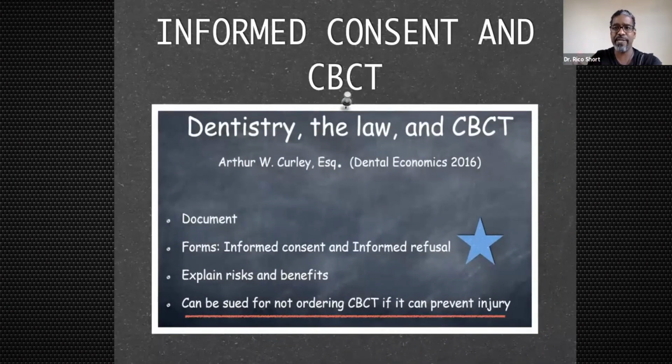This was informed consent by an attorney, Arthur Curley, in Dental Economics in 2016. It has to be documented if they do a CBCT, informed consent, and also informed refusal. If they decide not to get the CBCT and it becomes a problem, and they say, hey doctor, you didn't give me the option, you won't be held liable. So you have to make sure you have informed consent if they do it, and informed refusal if they decline, and write that in your chart, because you can be sued for not ordering the CBCT if it can prevent injury.